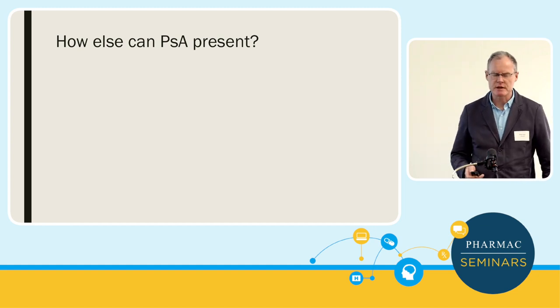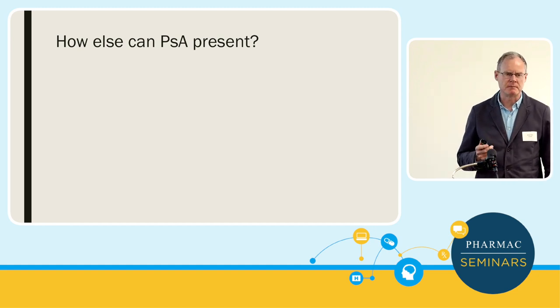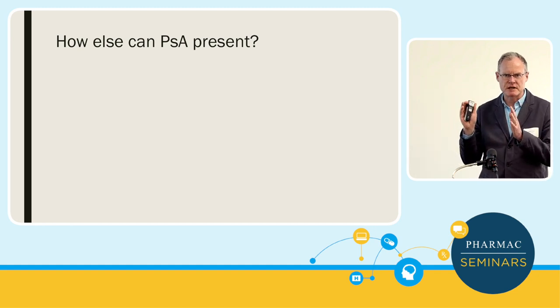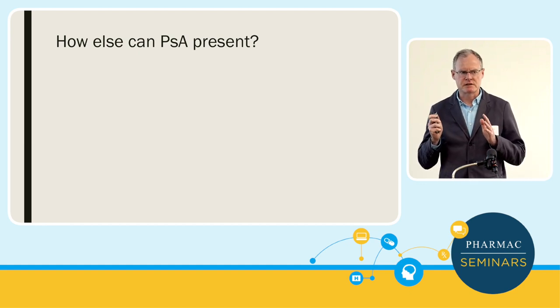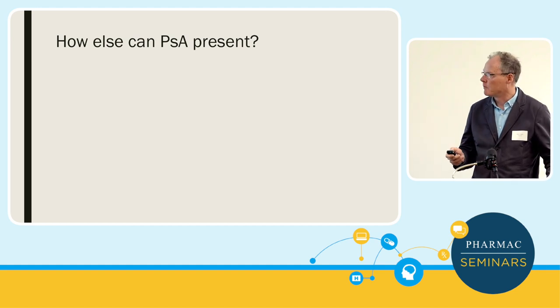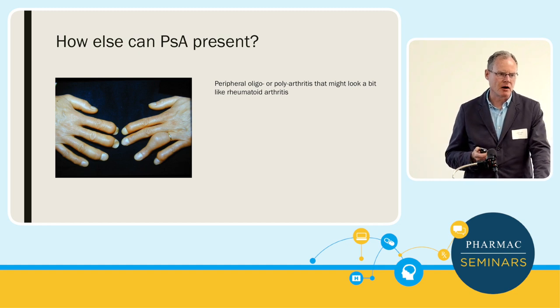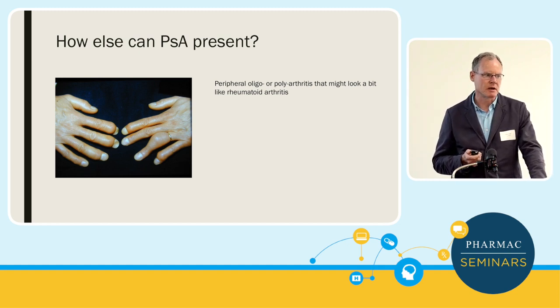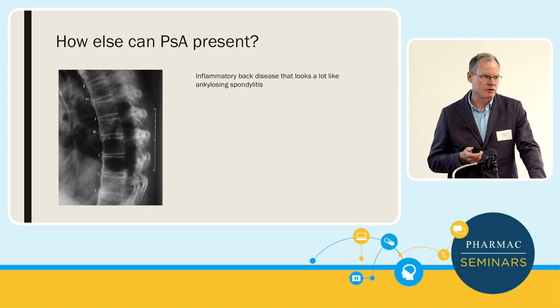So this is one of the challenges about psoriatic arthritis, that it's quite pleiotropic, in the sense that that very typical presentation of Mr. PS with one joint and some enthesitis is just one of a myriad of options. So sometimes you can get a peripheral oligoarthritis or even polyarthritis that can look a bit like rheumatoid arthritis. So it can mimic rheumatoid arthritis. Sometimes it could be like ankylosing spondylitis.